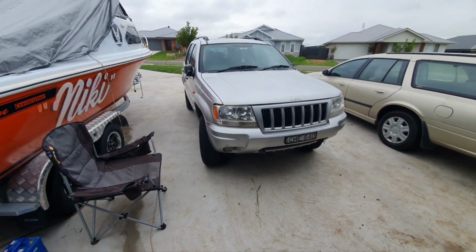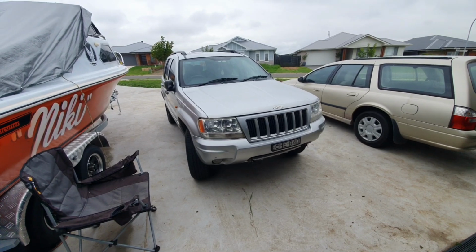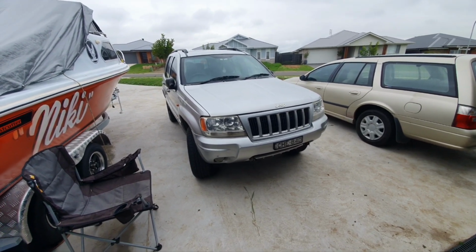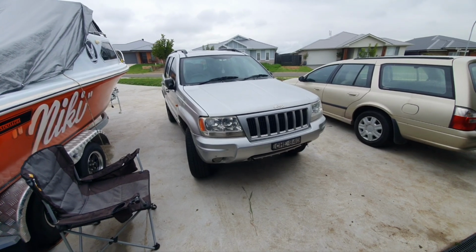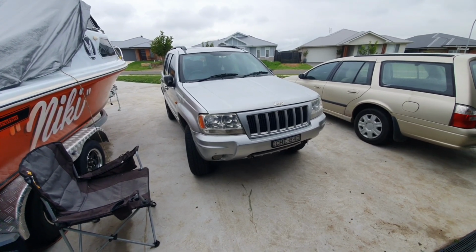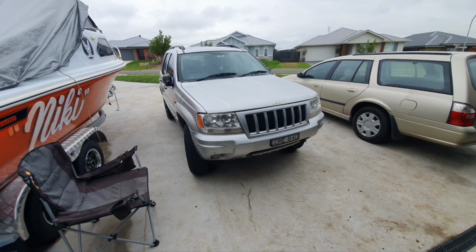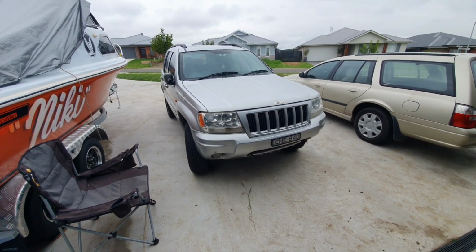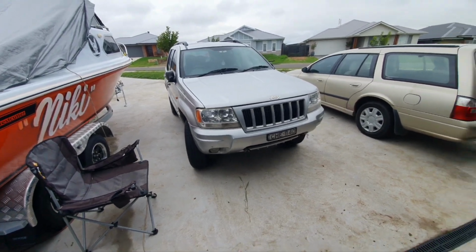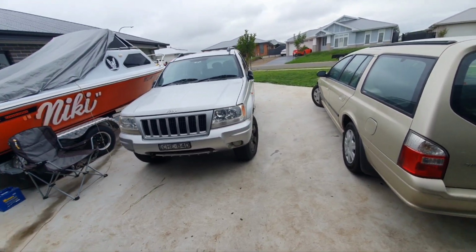What other four-wheel drive am I going to get with that sort of money that can tow a boat and do what it has to do? So I told the dude that I'm going to keep it, and he was cool. I took it on the beach on the weekend with my mates, and the car's going awesome. But I thought, got to face the facts, this is a 20-year-old four-wheel drive, it's going to have dramas.